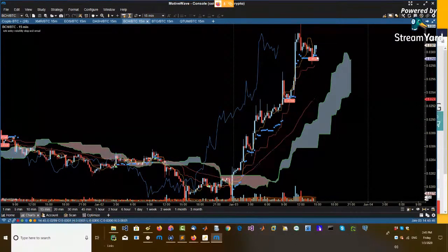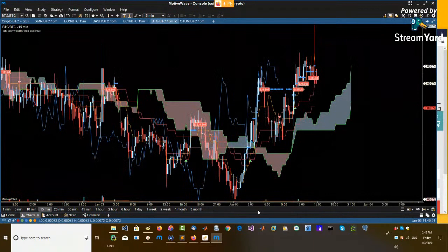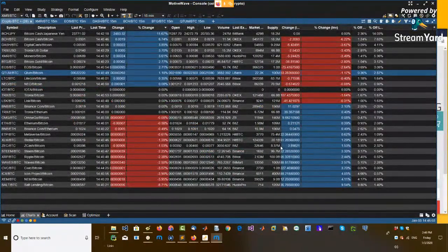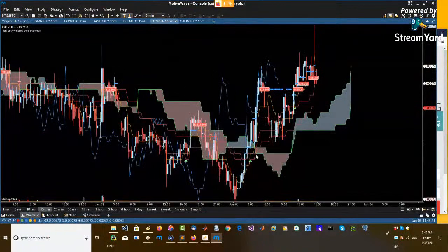But you can see just by using these classic indicators, a combination of them, they can do really wonders for you. And also this one I've been tracking really nicely, Bitcoin Gold against Bitcoin. And again, this is in a tough market. If you have not seen the markets, like half are producing in crypto, and this one's doing really good too.